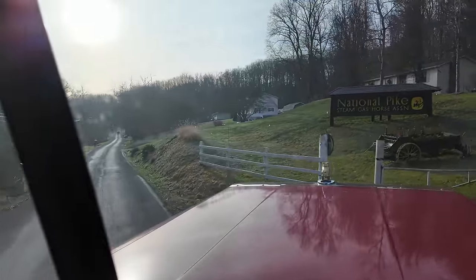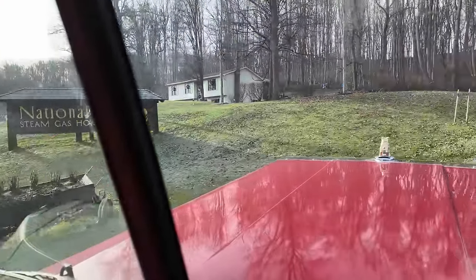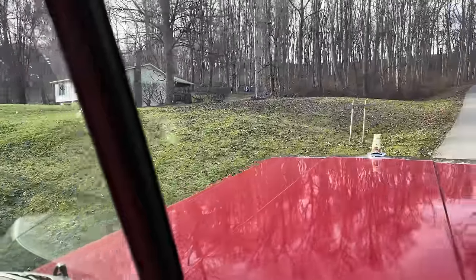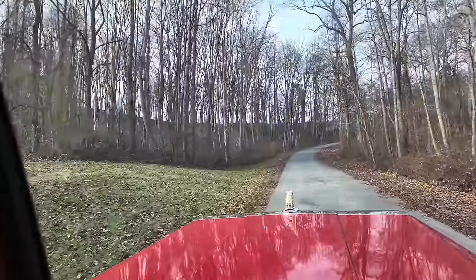We gotta get something better than this manure spreader down here. Yeah, I don't understand why that's the thing. That link belt would look good down here. Neighbors would love it.